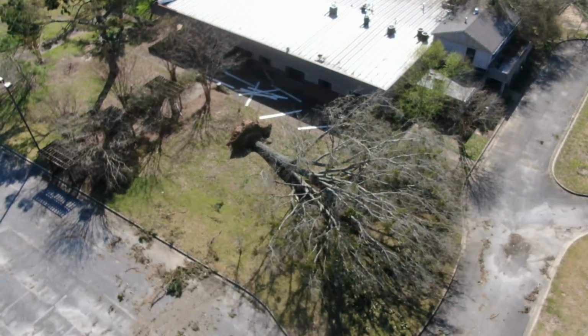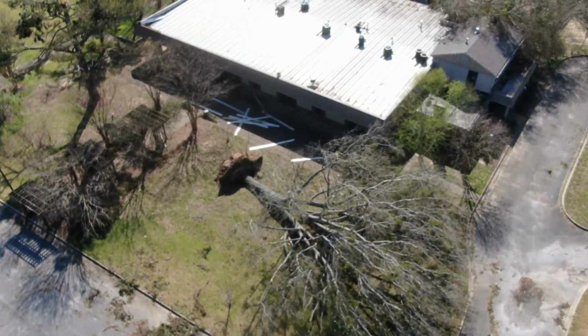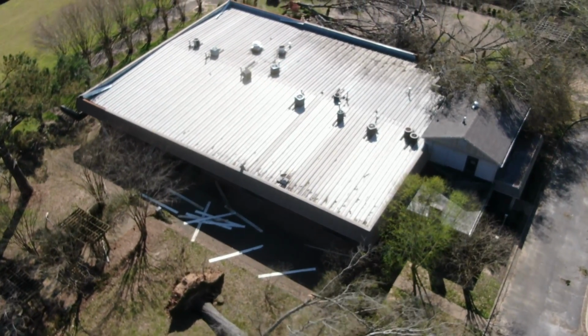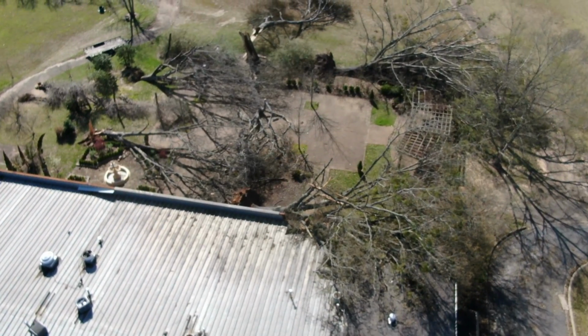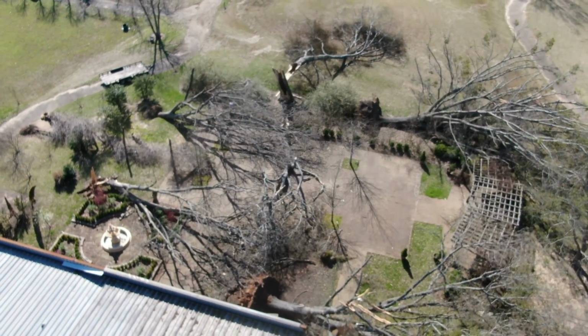We're gonna take the drone up. Start off. This is the venue, flying over it. I'm just gonna kind of narrate along as I fly along, see certain things.